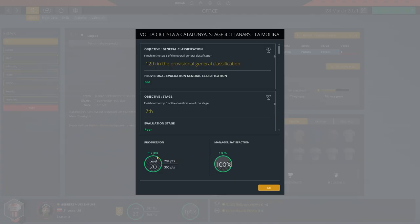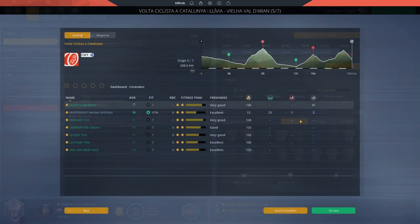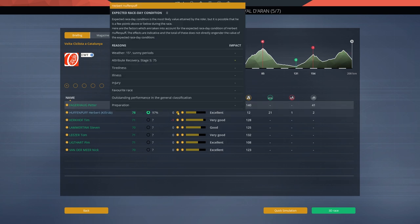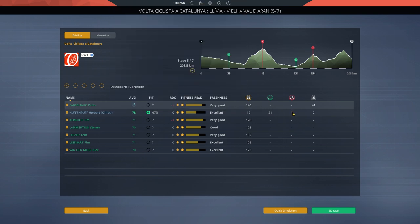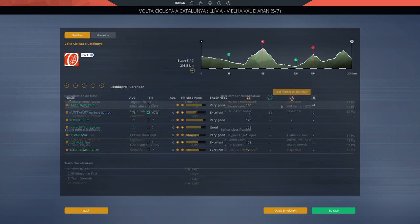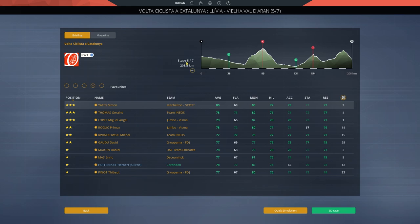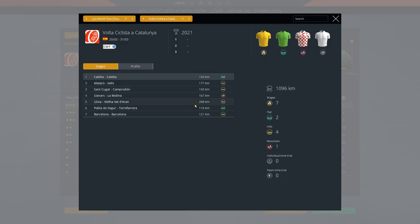Do we get anything for this? 7 points. 6 missing. Okay. Almost like they were missing a mountain rating here. It's a little strange. 208 kilometers. Whew, that's long. Very long. And why am I listed as first here now? Herbert Huffenpuff. Okay, so we did grab the mountain jersey. Oh, that's nice.